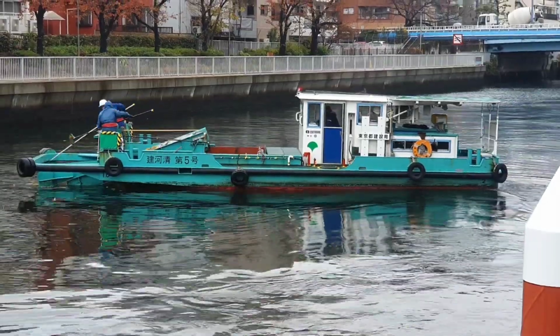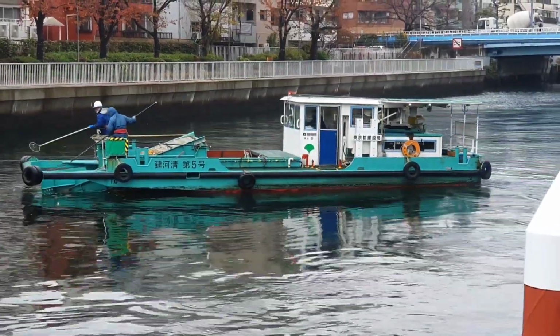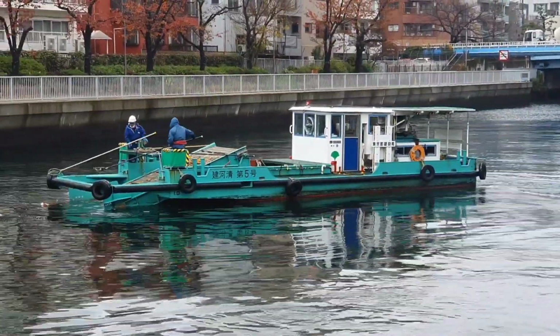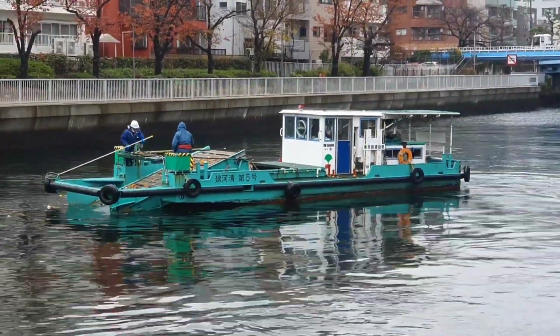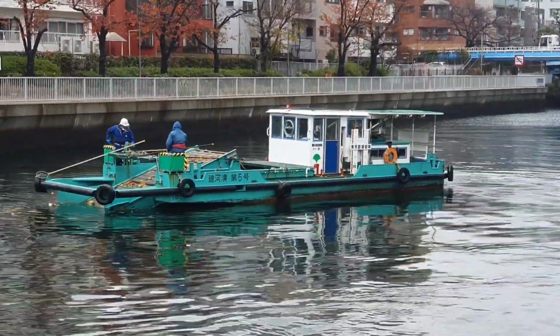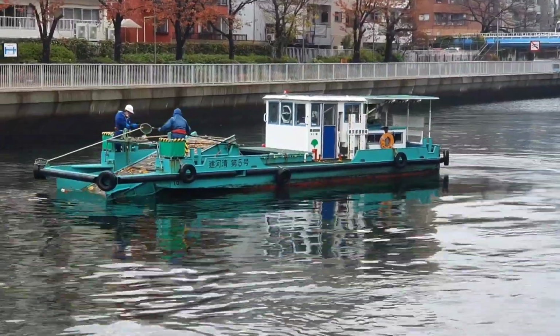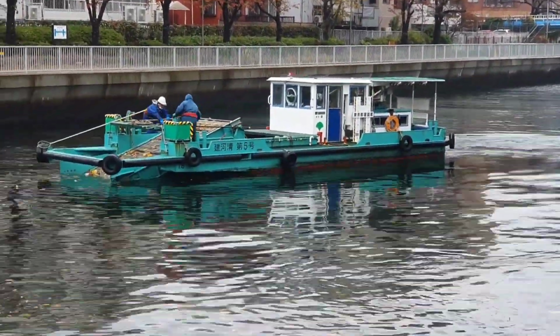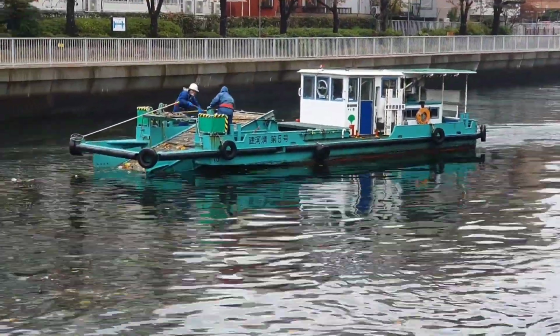Our first full day in Japan, we walked around the local streets and we came across these canals. I didn't realise that the canals were so abundant in Japan at the time, but we did get to watch them cleaning it, and I could have sat down and watched these guys work for hours. But I didn't. But I still stopped long enough to take a video of it.